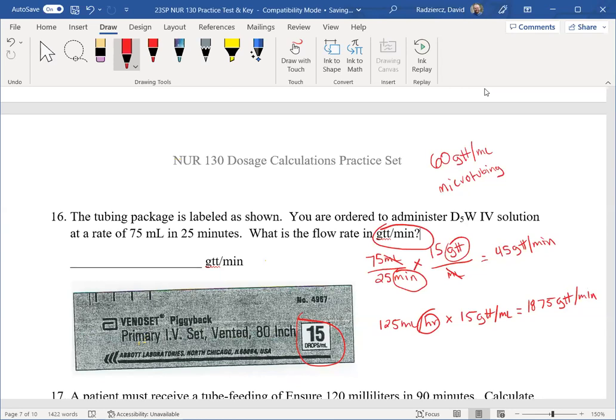Okay. So if you see a number that's bigger than 100, you probably forgot to divide by 60. So you would just divide that final number by 60, and you'd get actually 31.25. So we would just say 31 drops per minute would be the correct answer. Okay. So don't forget to convert that to 60 minutes, or make sure you're dividing your answer or the whole thing by 60. Just keep that in mind.